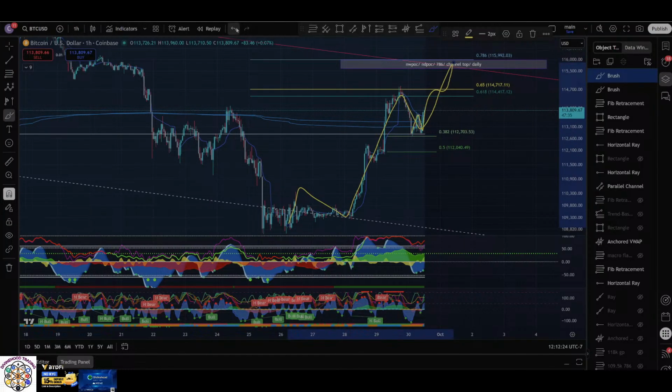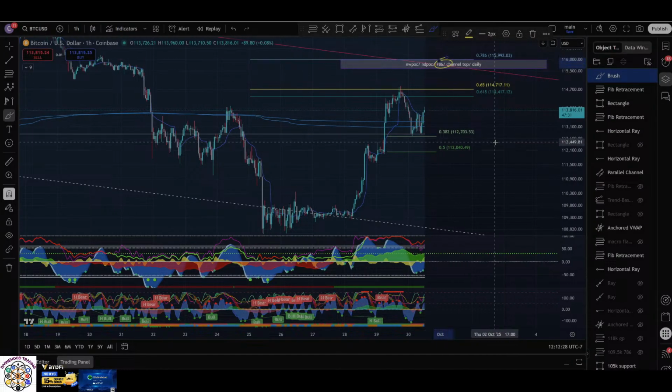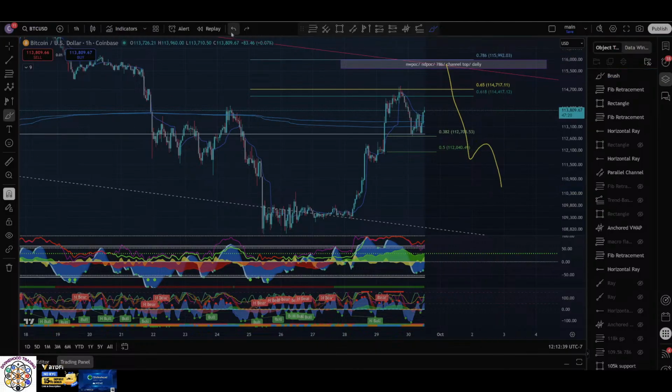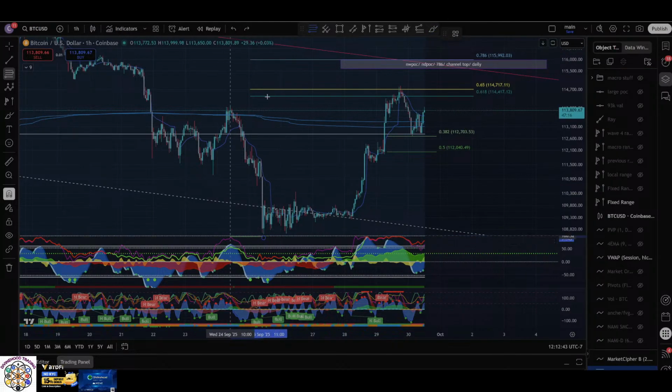And if that is the case, I still am expecting some sort of rejection from this area. Say that 5-wave impulse finishes here. Then after that, we could look for a 3-wave corrective move down to the golden pocket. And this golden pocket down here, let's just pull a theoretical golden pocket from the lows to the highs. Okay, what's going on here with this?